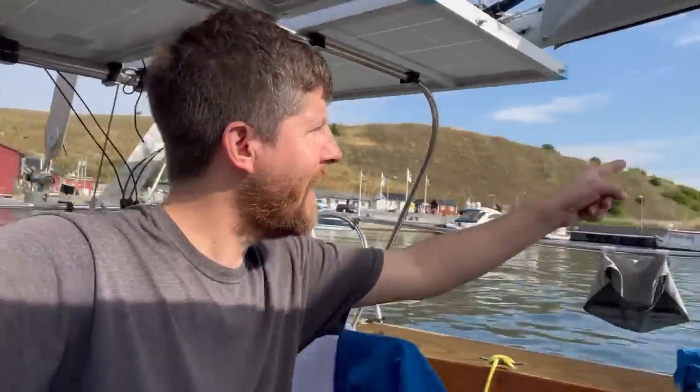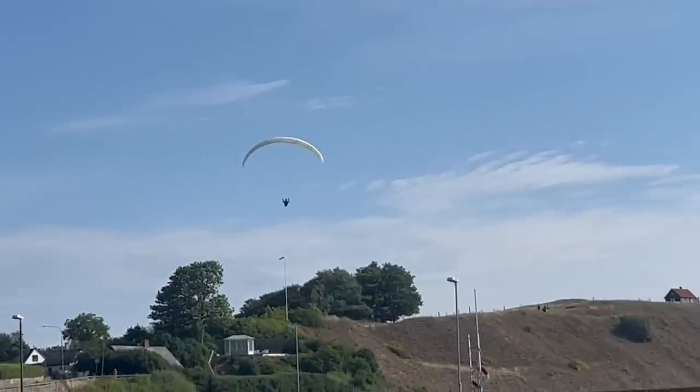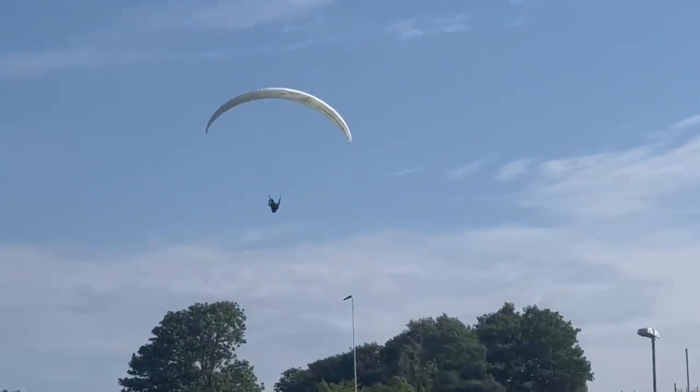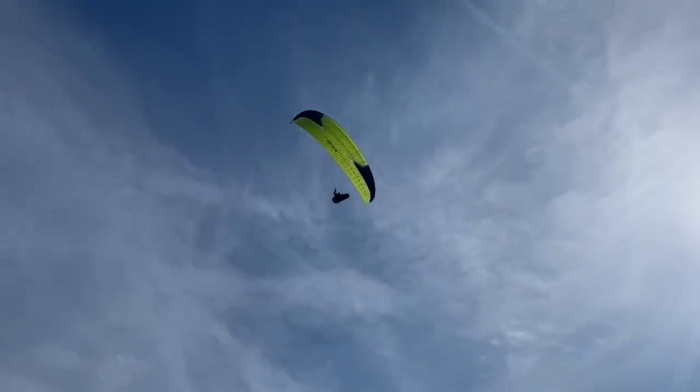But I think I see someone paragliding up there. So I think I might do one last flight of the paraglider before we go. But this is a different hill I haven't flown on. They said you fly on this hill in just a certain wind direction. I actually met a bunch of paragliders. I was hitchhiking on my way back from Svalbard, and they were coming down here too.